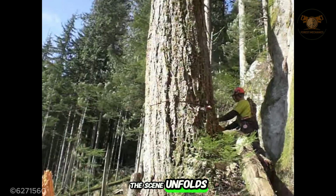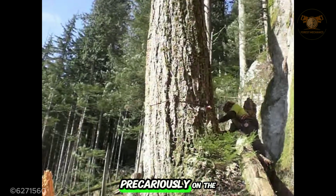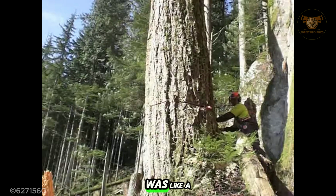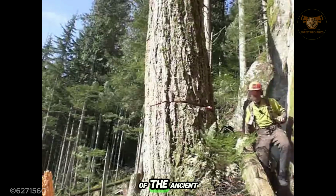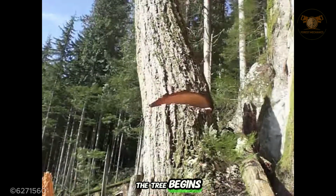The scene unfolds high on a cliffside, with the massive, towering tree perched precariously on the edge. The sound of the saw blade cutting through the air was like a powerful buzz. A distinct crack echoes through the air, the unmistakable sound of the ancient tree's strength yielding. The man steps back, the tree begins to lean.